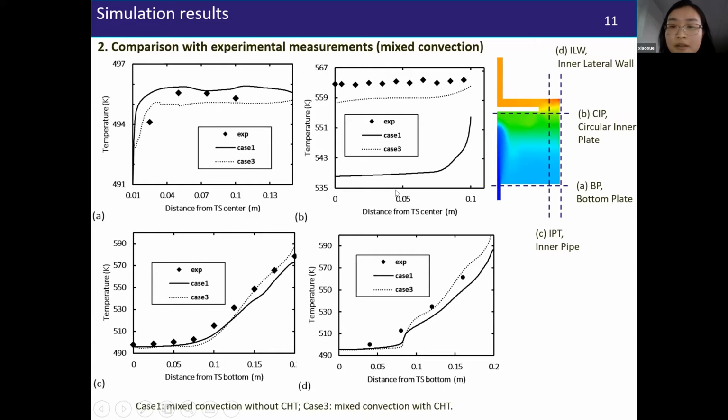We can see the figure B. It is for the inner plate. CIP is along the line of CIP, which is the circular inner plate temperature. If we don't consider conjugate heat transfer, the temperature is much lower than experiments. But if I consider the conjugate heat transfer between the inner plate and the pool, the agreement improves significantly.